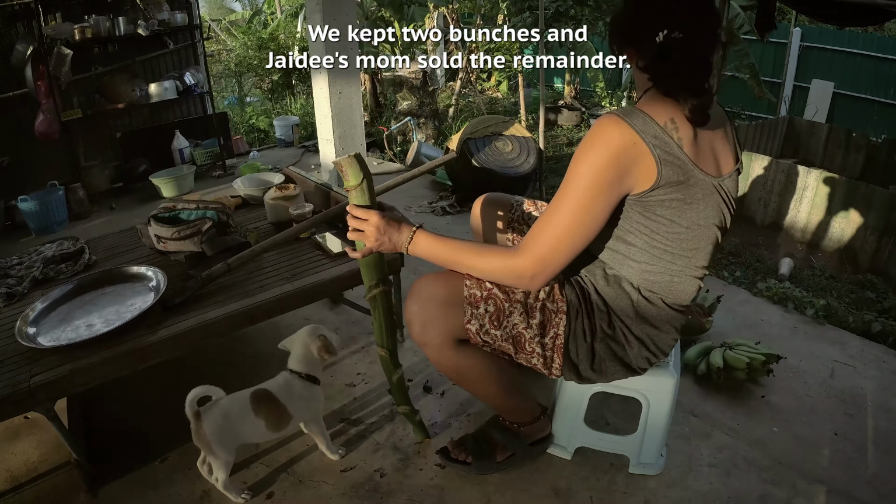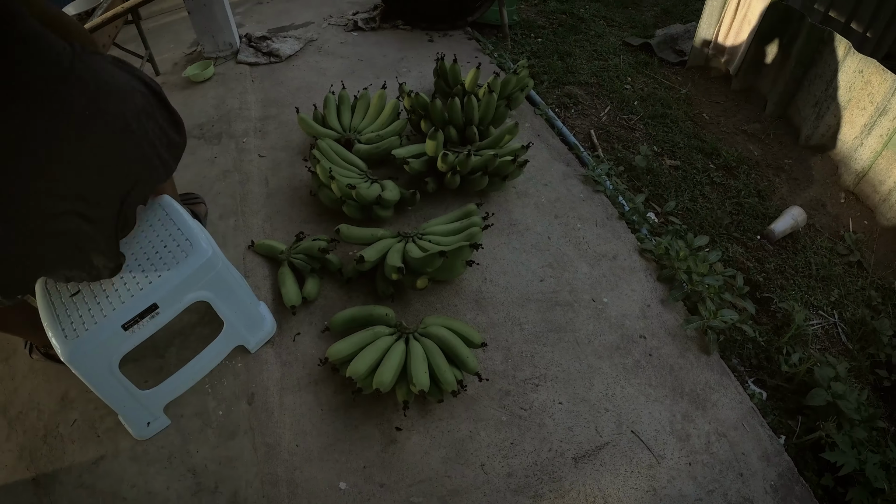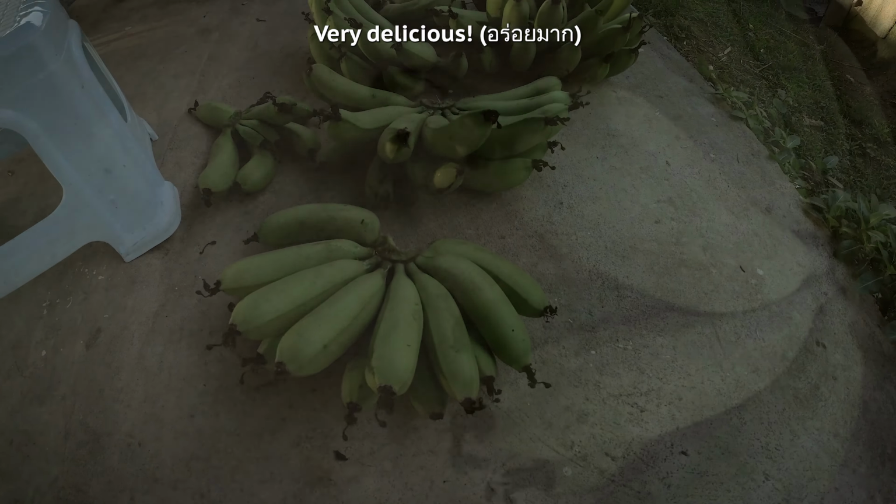We kept two bunches, and Jaidee's mom sold the remainder. Very delicious. Arroy mak.